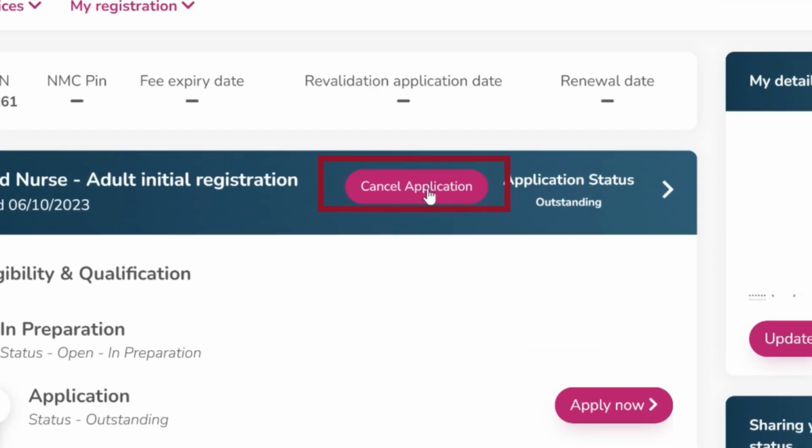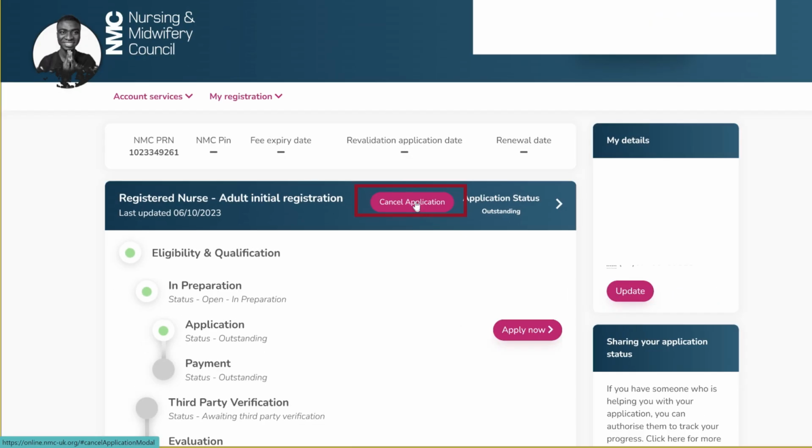Now, in this case, you don't have to create a new account. All you've got to do is either call the UK NMC for them to cancel your account for you, or you can do that on the NMC account you've created. Okay, you can cancel your application and then you've got to start all over again.